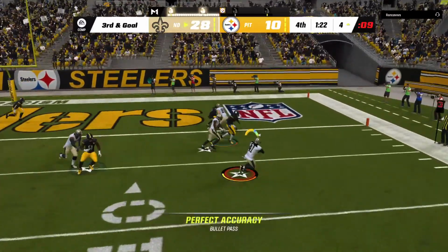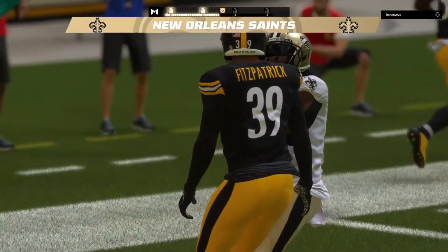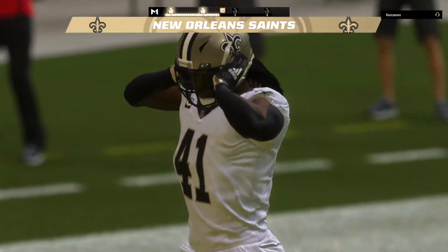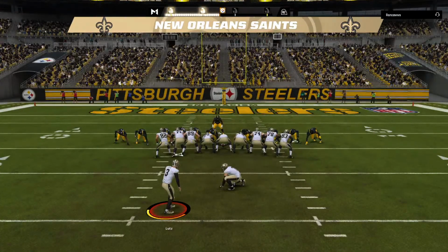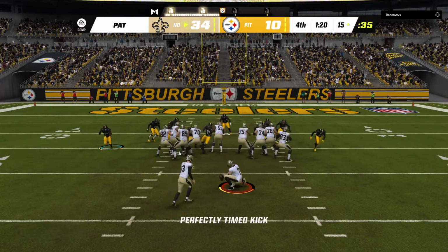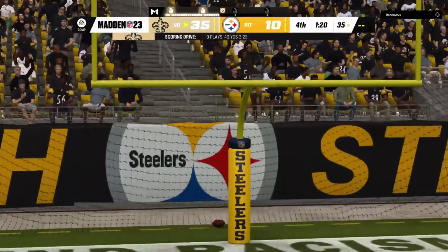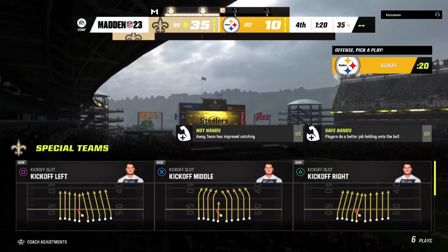Throwing, Winston. Out to the flat. That's complete to his running back. Touchdown! Alvin Kamara from 4 yards out. And the Saints add on to their lead, and they are also closing in on a 5th straight victory. Lutz with the extra point, and they open the lead up now to 25.